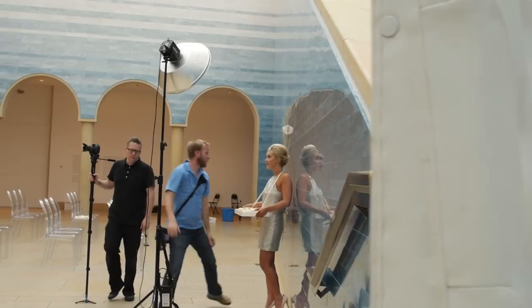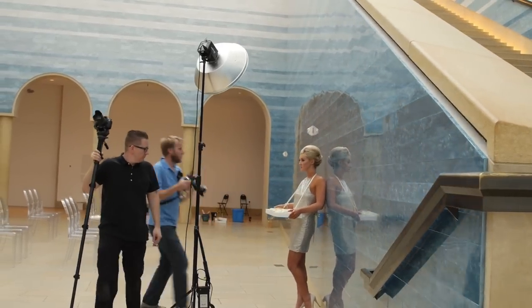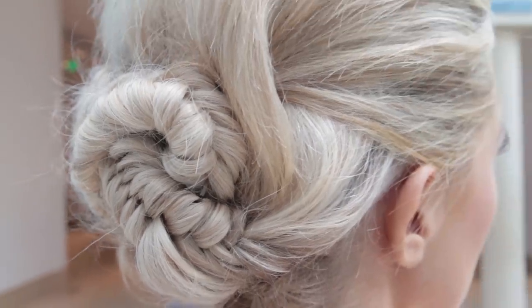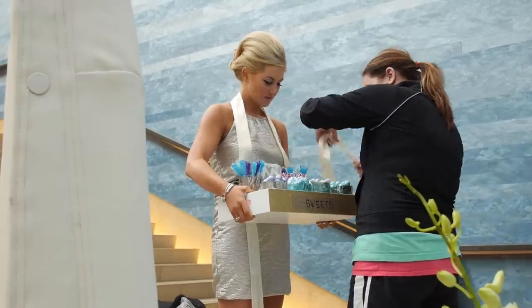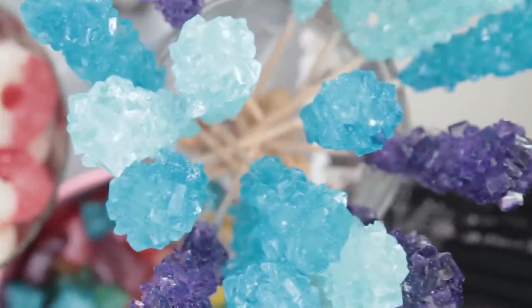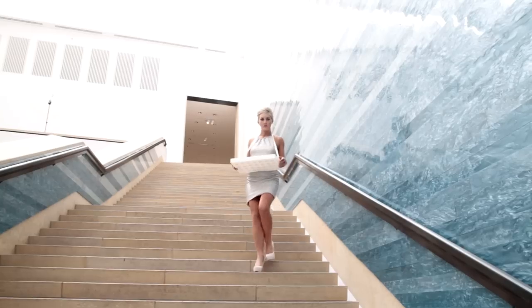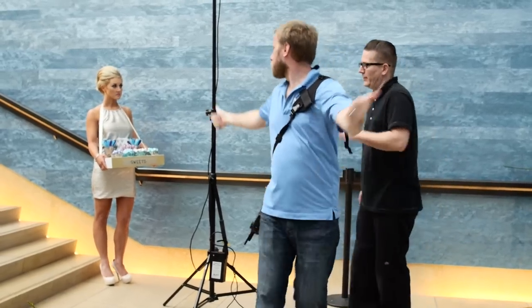Most weddings are, style shoots especially, are very soft. They're very kind of shot wide open and just have a glow to them. And we wanted something a little bit different, and so we had more of an edge to them. There's a lot of contrast, there's a lot of reflections. We shot all indoors, which is a little bit different.